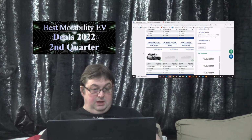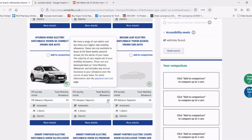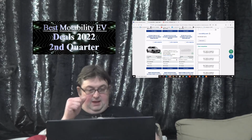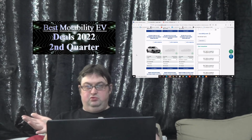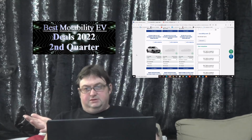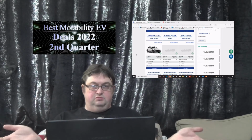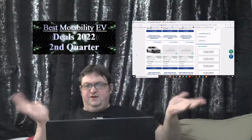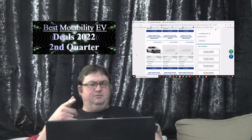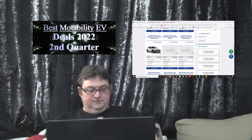because the MG ZS EV is actually on there for nothing. But then I looked at the details, and it's actually the 51 kilowatt hour one, which does less than 200 miles. I think it's like 187 miles. And this is the basic trim, so you don't have the fake leather seats. You don't have the sunroof. I think you've got one or two features missing. I'm sure it's still got the adaptive cruise control and that, but you can now get that for zero.